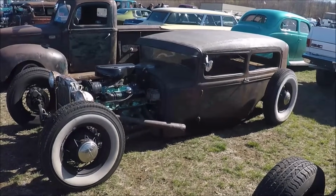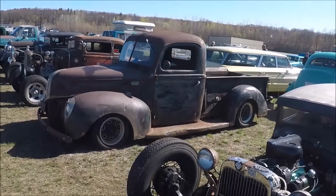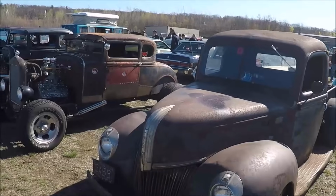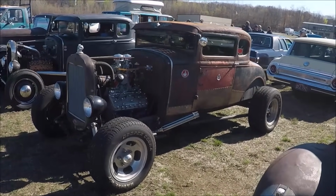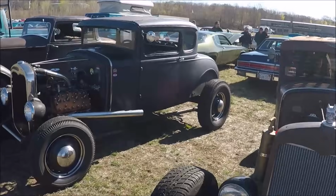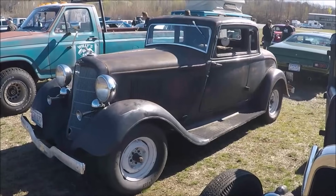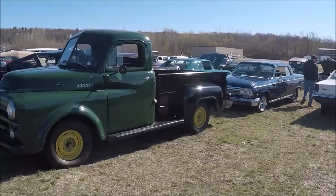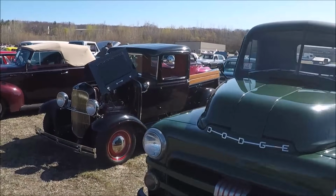Nailhead. Flat motor Model A. And another one. A Dodge. The 62 Chevy came in after. I'm gonna have to go over and get it later. Nice pickup.